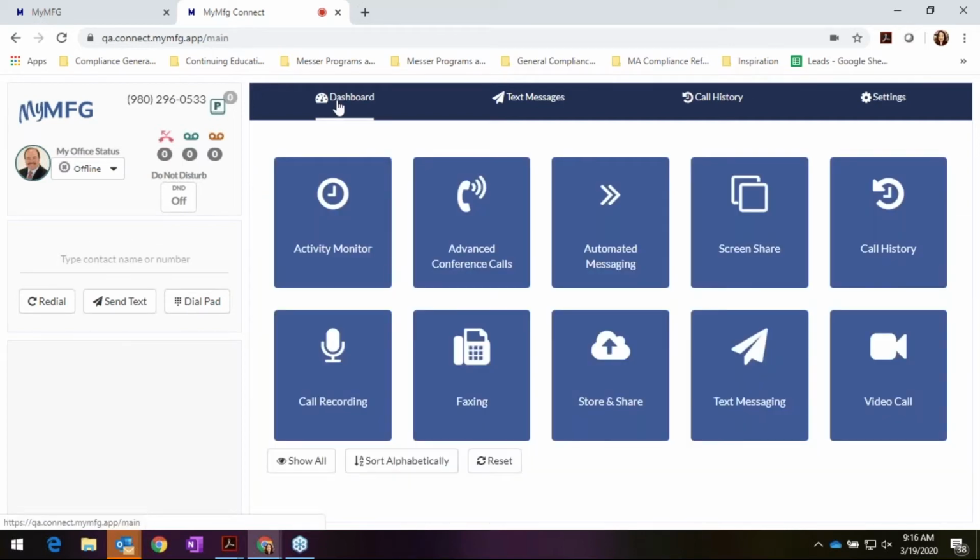If you go to the dashboard, and I know previously we haven't spent a lot of time going through some of the other features of Office in the Box, but I'd like to spend a little bit more time just giving you an overview of this so that you have a little bit more understanding of all the tools in your arsenal, right? All the tools in your belt.